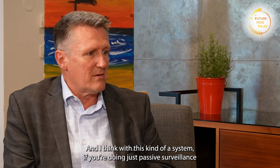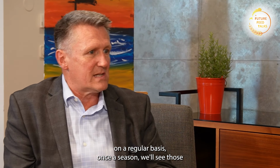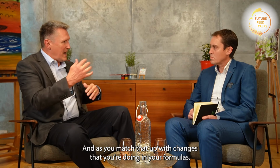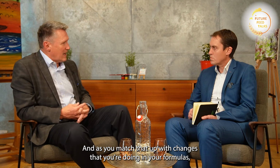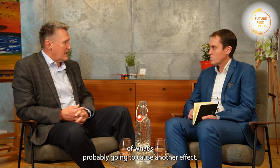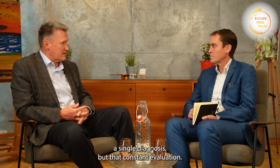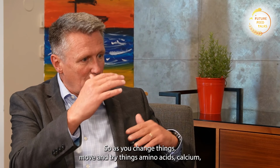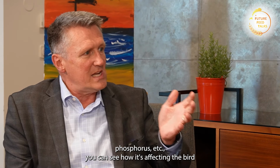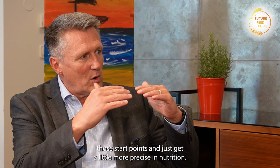And I think with this kind of a system, if you're doing just passive surveillance on a regular basis, once a season, we'll see those modifications of what's happening internally within the birds. And as you match that up with changes that you're doing in your formulas, you can start to see when you push the boundaries of what's probably going to cause another effect. And I think that's the real value in this system, is not just a single diagnosis, but that constant evaluation. So as you change things, move and try things, amino acids, calcium, phosphorus, et cetera, you can see how it's affecting the bird in other ways and address those start points and just get a little more precise in our nutrition.